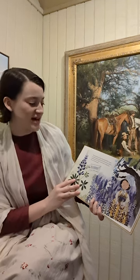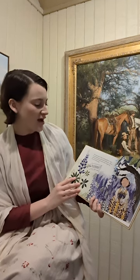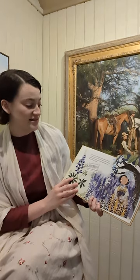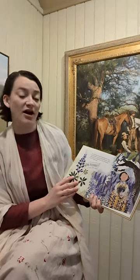The state flower of Texas is the bluebonnet. It got its name because its petals look like the bonnets which pioneer women in Texas used to wear to keep the hot sun off their heads.